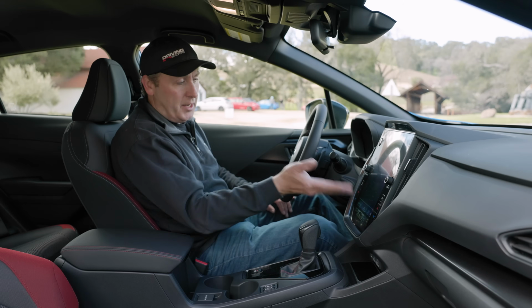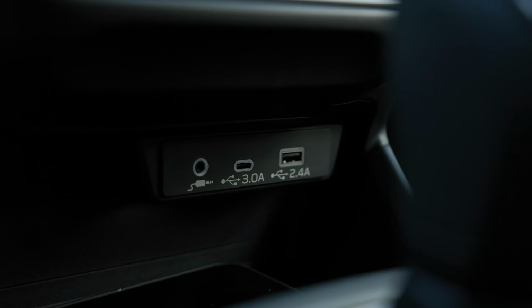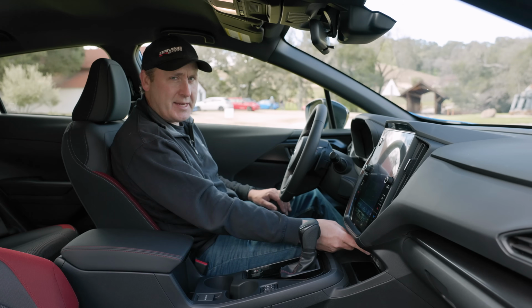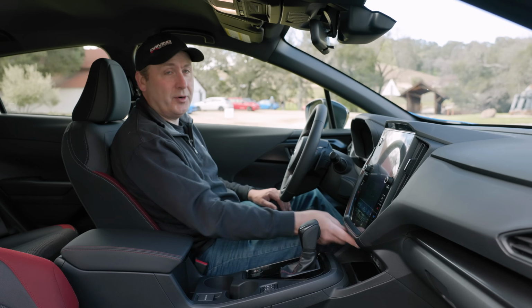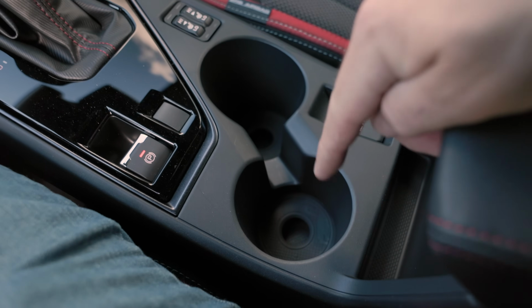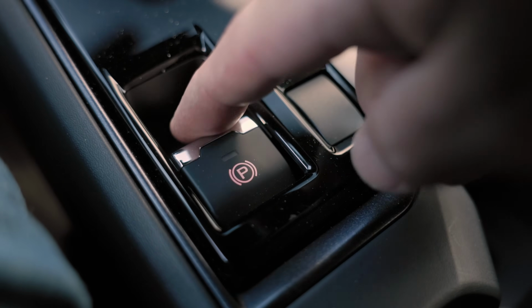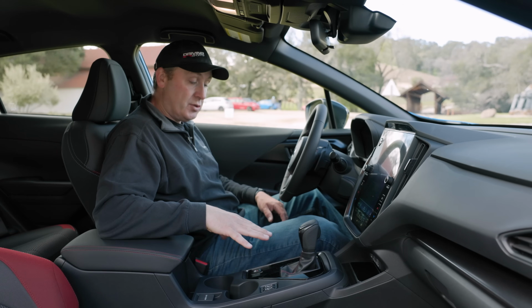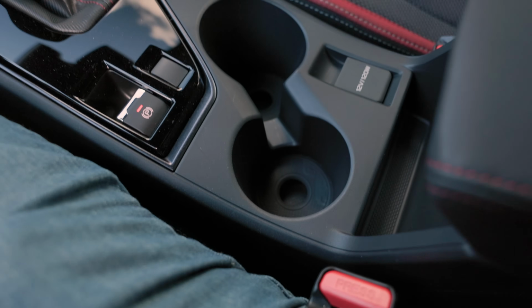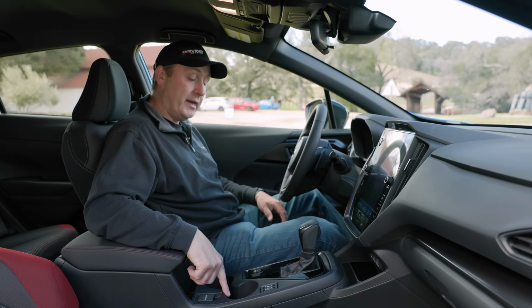So there is that. Under that, we do get USB-C, USB-A, and an aux audio input. When was the last time you saw an aux audio input? Well, Subaru has carried it over to the 2024 model year. The center console has been updated. Because we don't have a handbrake anymore, we have this little hydraulic button that frees up some additional space here. They've used that to do diagonal cup holders and then throw a 12-volt socket down here. Actually, I really like that here.